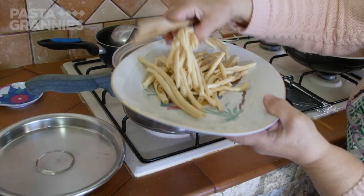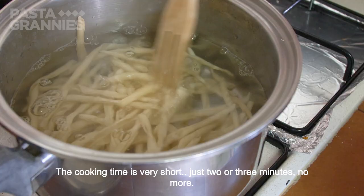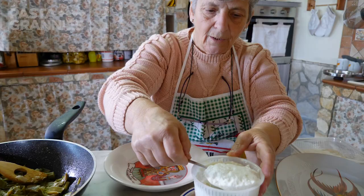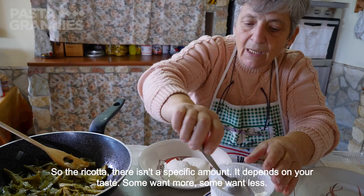Back in the kitchen, Franca boils the cavatelli in salted water. Tempo di cottura è pochissimo, saranno 2-3 minuti, non di più. Allora, la ricotta non c'è un peso specifico, è a gusti. Chi ne vuole di più, chi ne mette di meno.